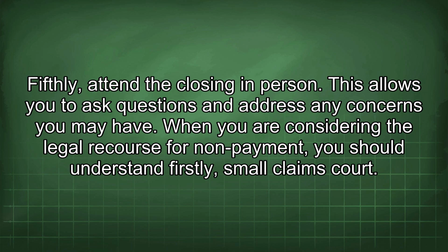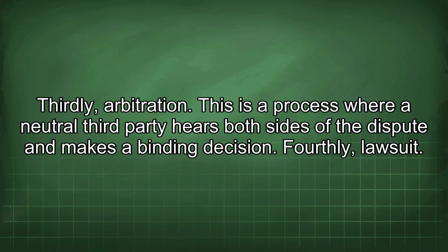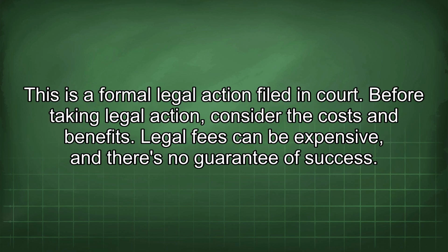When you are considering the legal recourse for non-payment, you should understand: firstly, small claims court. This is a simplified court process for resolving disputes involving small amounts of money. Secondly, mediation. This is a process where a neutral third party helps the parties reach a settlement. Thirdly, arbitration. This is a process where a neutral third party hears both sides of the dispute and makes a binding decision. Fourthly, lawsuit. This is the formal legal action filed in court.